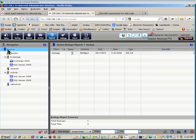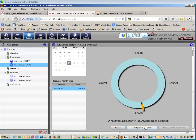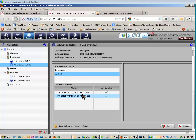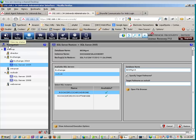Let's go ahead and head back into the status here. Nope, it's already done. So go ahead and restore. This shows the BES management here. Next, select options. You see, it shows your available SQL servers. So if you wanted to restore it, let's say, God forbid something happens in Exchange, you want to restore it to the other server, you can choose the instance that you want to restore it to. And then you just hit restore, and it'll bring it back up to a ready state after you restore it. I'm not going to do it since we don't usually restore the SQL backups.